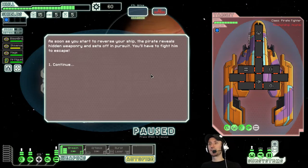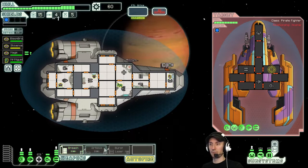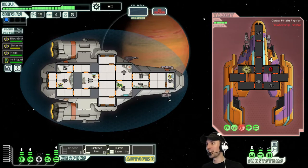Aha! The pirate reveals hidden weaponry and sets off in pursuit. You have to fight him to escape. What's up now, nerd? There you go. Breach missile away. Reroute power to Artemis and burst laser. Burst laser, fire on his weapons, and let's go. Bam! Oh, and I heard it breach, too. I've totally heard him breach. If only we could keep the burst laser powered as well.